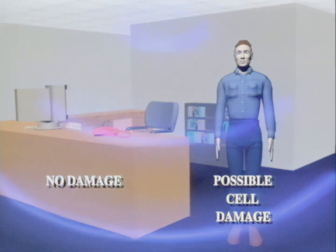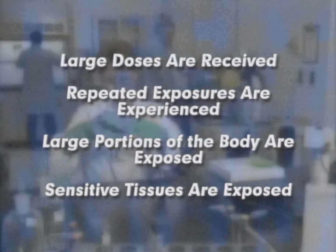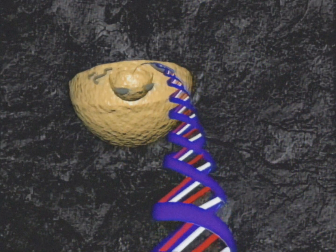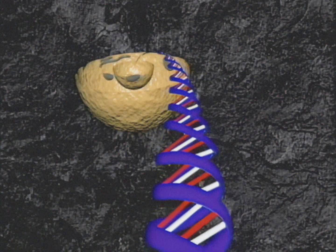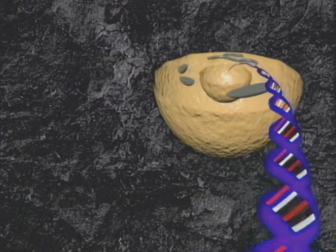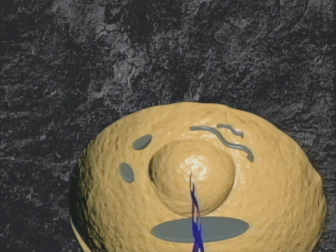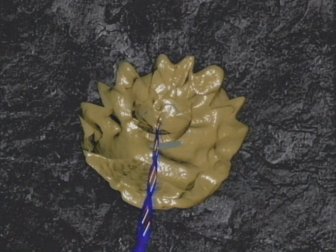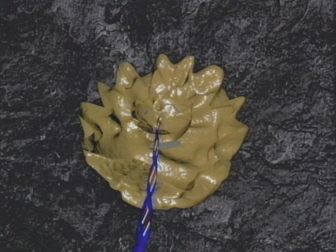This type of acute exposure is not likely to be significant unless large doses are received, repeated exposures are experienced, large portions of a body are exposed, and sensitive tissues are exposed. Ionizing radiation can change the DNA structure, producing a mutation. If the DNA is damaged at a certain spot and it can't repair itself, it may cause a tumor or cancer. When a DNA strand is mutated, the cell dies most of the time. Repeated exposures increase the odds that one mutated cell will survive, producing a cancerous growth. Since more exposure equals more risk, all exposures must be minimized.